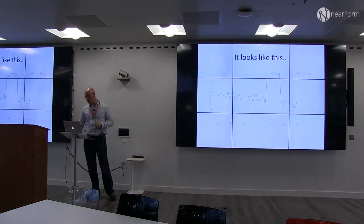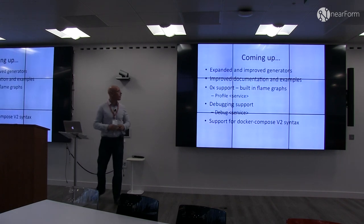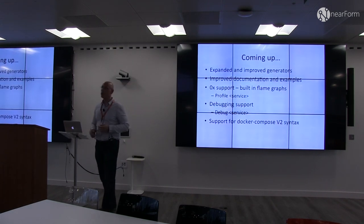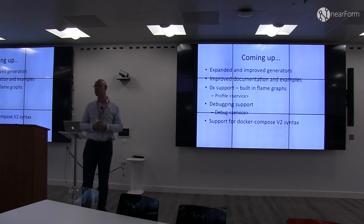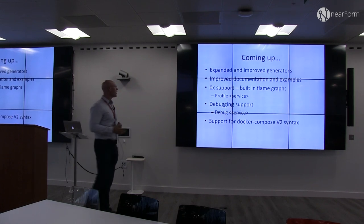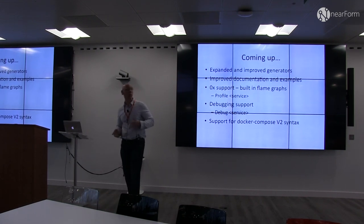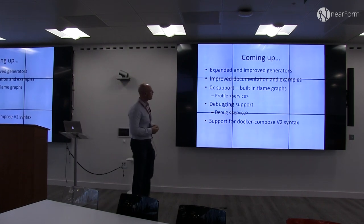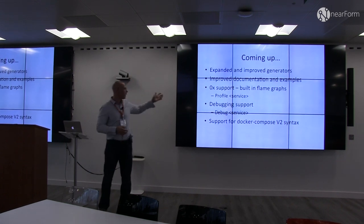what we've got coming up, this is really just the first iteration of Fuge. We're going to be working on expanding and improving the generators. One area we're looking to improve the generators on is generating deployment scripts, so that you have a starting position for deployment. We're working to improve the documentation and the examples, so improving the workshops and so on. We're adding in 0x support. So 0x, if you come across it, is an awesome project for doing flame graphs.